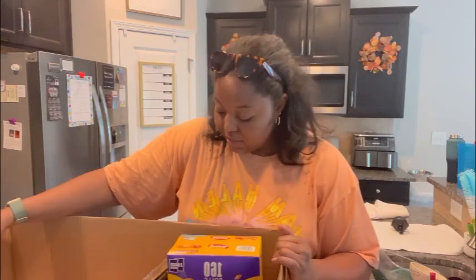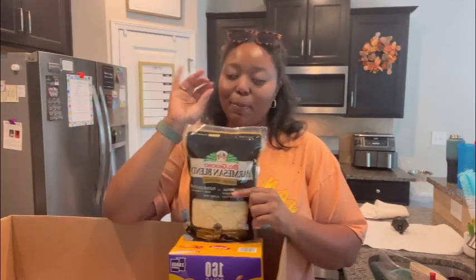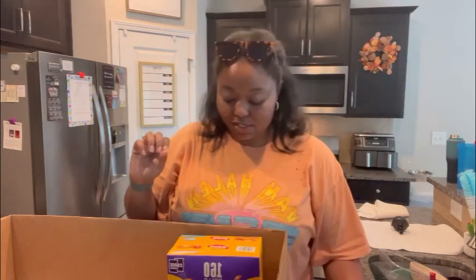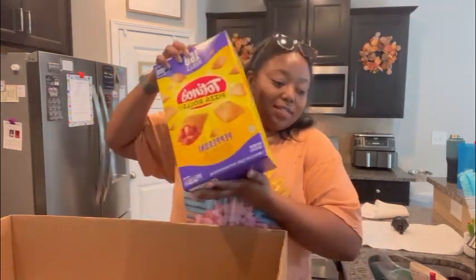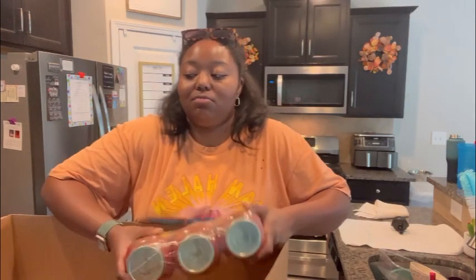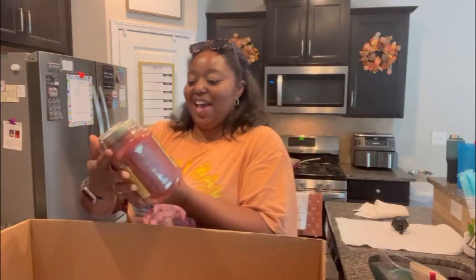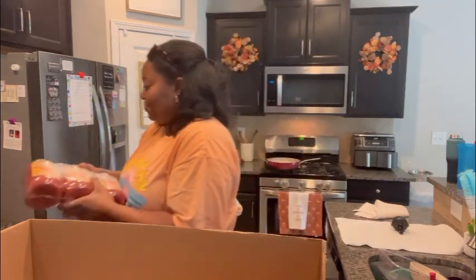Okay, next we got some Parmesan cheese. Y'all, this Parmesan cheese, fire, so good. Pizza bites, because we all like them, and Charlie especially loves some pizza bites. Some Sargento Kobe Jack cheese sticks. Get my words twisted up there. And then we got some pasta sauce, the Classico tomato and basil.